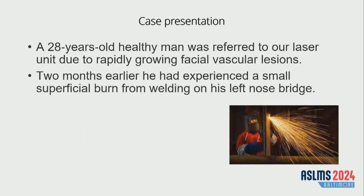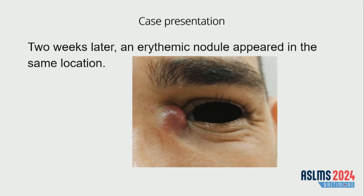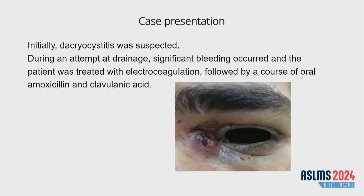Ours is a case of a 20-year-old healthy man who was referred to our laser unit due to rapidly growing facial vascular lesions. 2 months earlier, he had experienced a small superficial burn from a welding accident on his left nose bridge. 2 weeks later, an erythemic nodule appeared in the same location. Initially, dacrocystitis was suspected. During an attempt at drainage, significant bleeding occurred, and the patient was treated with electrocoagulation, followed by a course of oral augmentin.